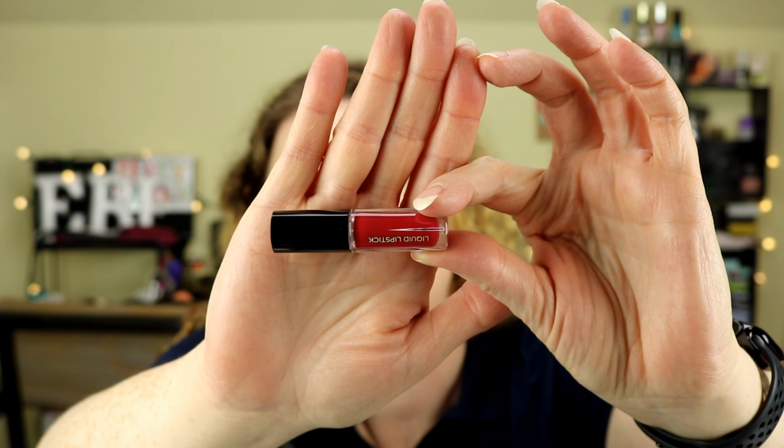I don't have a lot of Sigma makeup products. I love my Sigma brushes. I only have a couple of them, but I love them. So, all right, that is a really pretty red shade, if you guys can see that. It's really pretty.